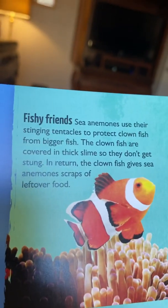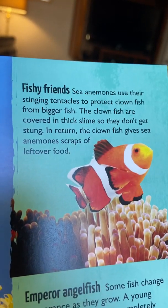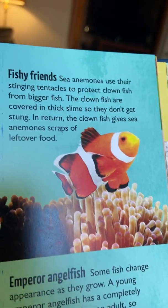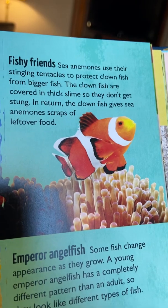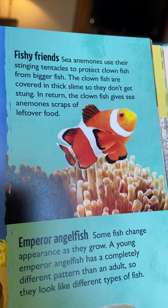Fishy friends. Sea anemones use their stinging tentacles to protect clownfish from bigger fish. The clownfish are covered in thick slime so they don't get stung. In return, the clownfish gives sea anemones scraps of leftover food.